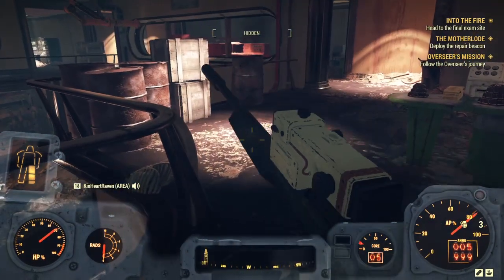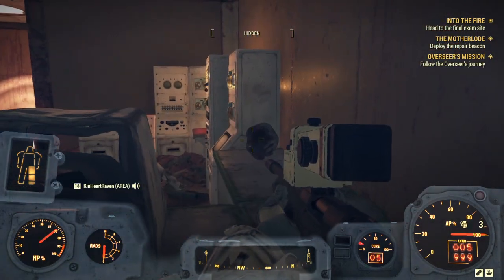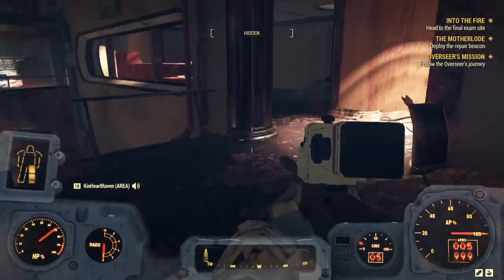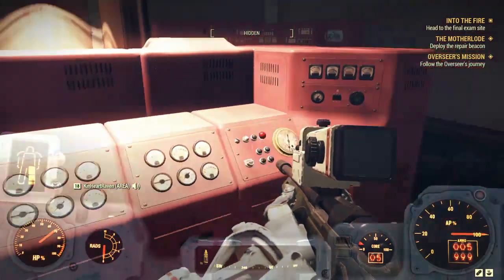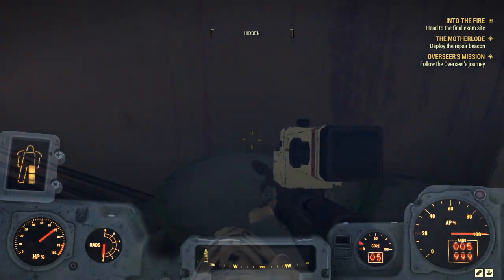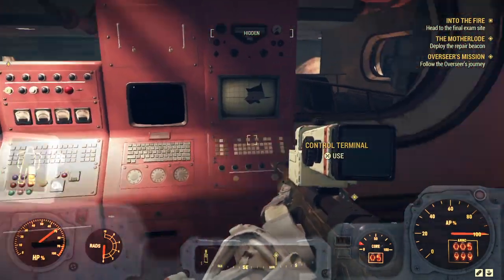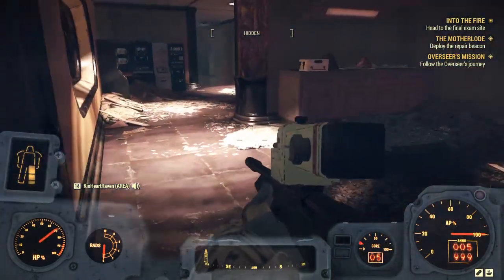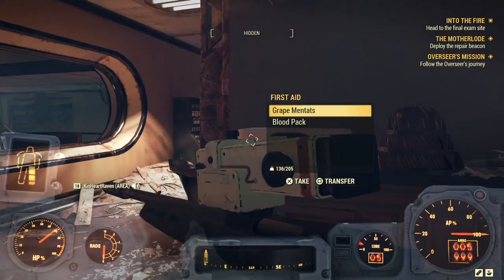Alright, now just like with the Motherload office, there is random ore that'll be lying about. So make sure to collect that. Just beware of your mole miners. Scavenge anything you find useful. Don't think the control terminal really has anything to do with our current status. I think that is, again, connected to another mission. But more ore.